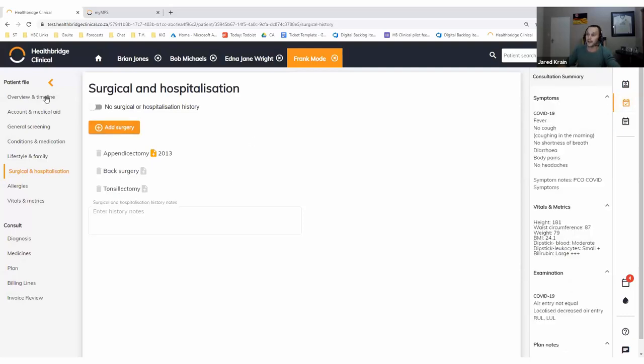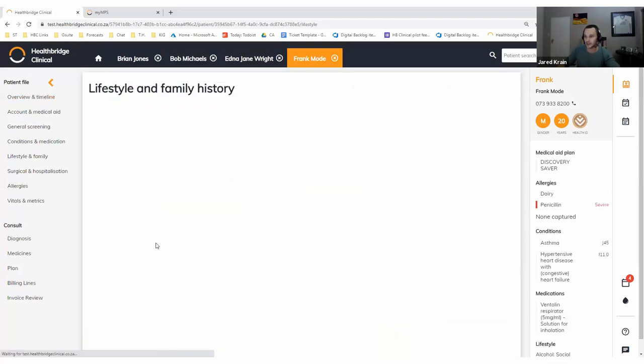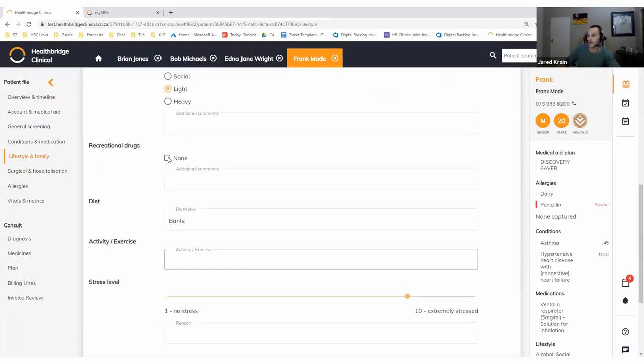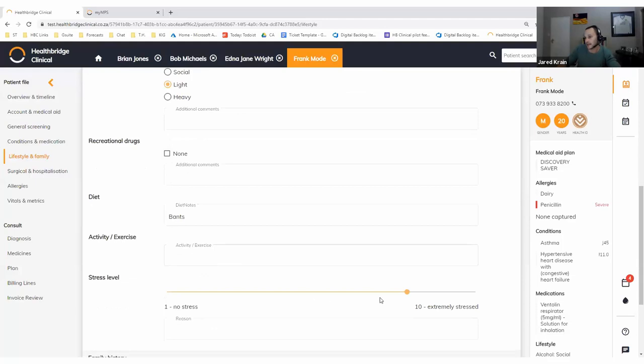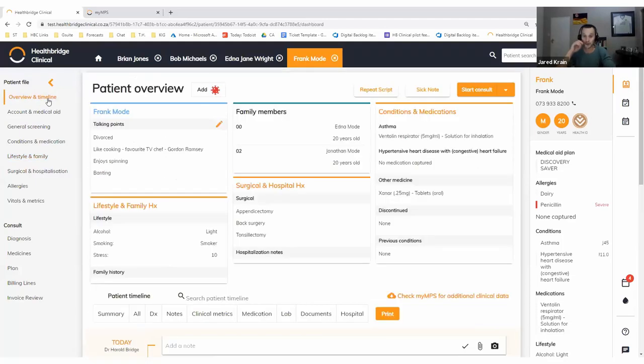The one thing that kept getting hammered into us when we were designing the solution by design doctors was make it quick, make it easy. I don't want to have to type out. I don't want to have to see long lists. If I want to do lifestyle, I need to be able to click on it and say they're married or divorced, they are a light smoker, and they're bent, and they are highly stressed, and go back to the overview. It's got to be easy for me to do. And yeah.